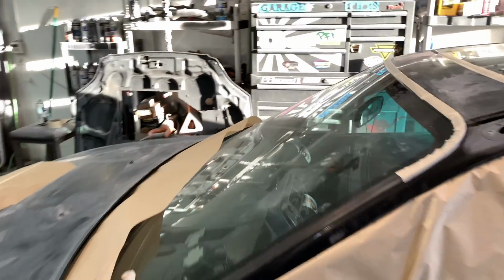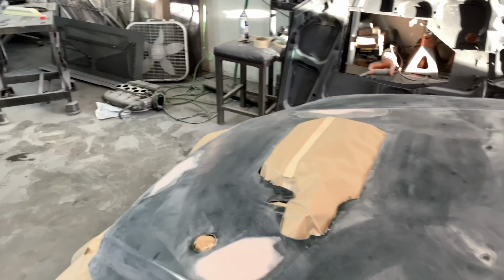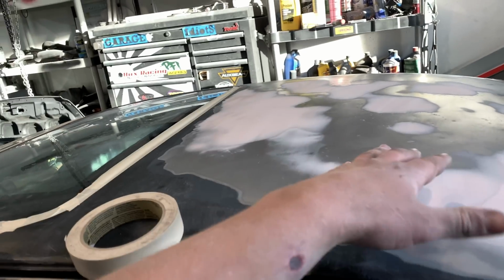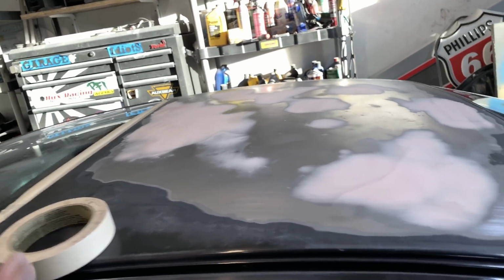Okay, so I'll catch you guys up real quick. We got all of these spots bondoed. Most of them we had to go over twice, but they're all pretty straight now. The roof's not perfect, but I'm pretty confident you're not gonna notice anything.